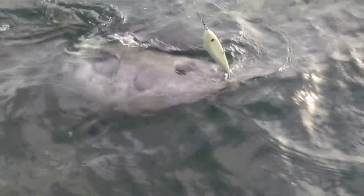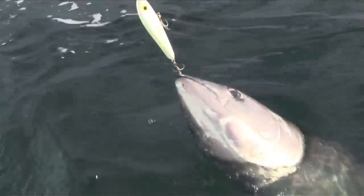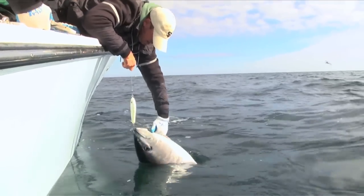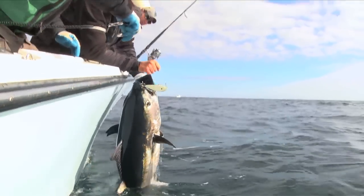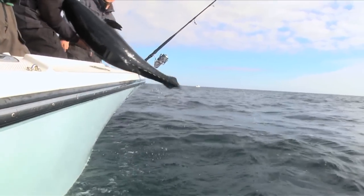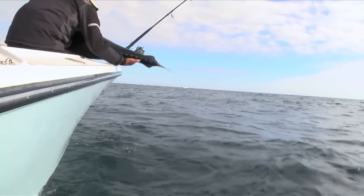We already had him to the boat. He's right here. Yep, beautiful. Look at that, just that little tiny bit of flesh. Oh, there you go. Get it down here. Looks out. Tuna's in the boat.